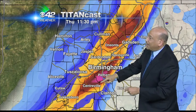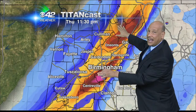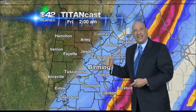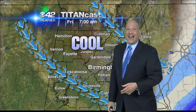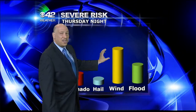But when I look at the way the model is projecting the line of storms, this is most likely going to be a high wind event. Quick burst of wind, then heavy rain, and then it will all move out. After it moves out, we're going to be looking at a northwest wind flow and much cooler air moving in for Friday, but we have to get through the storms tomorrow before we get to that cooler air. And again, the highest risk will mainly be for damaging straight line winds.